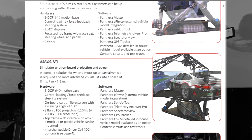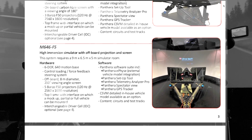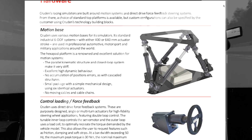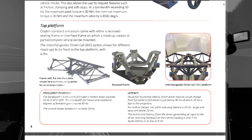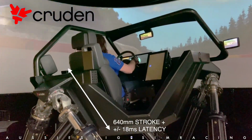Probably one of the most important specs is the latency for the simulator. In this case, the latency is rated at 18 milliseconds. Together with their Pantera software and motion queuing, the response time is almost instant. And with a 640mm stroke on their 640-based simulator, you have a wide range of movement in 6 degrees of freedom.